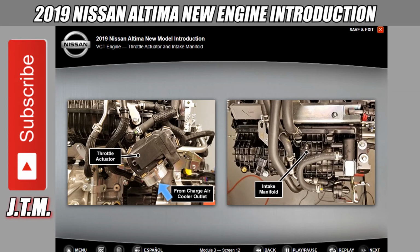Air passes through the throttle actuator and into the composite intake manifold. The intake manifold houses the swirl control valve. The swirl control valve creates a swirling effect for incoming air at each combustion chamber during idle and low-speed operation when the valve is in the closed position. Under other conditions, the swirl valve opens and reduces intake air restriction for increased airflow.